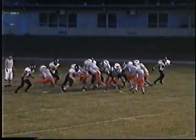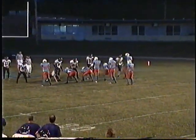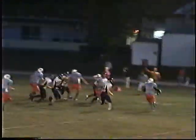Offset I, Johnston under center. There's the handoff, and in the end zone. That's one thing you will see a lot of here in 8-man football, a lot of two-point conversions. Johnston under center. I formation for Crest. Williamsburg crowds the line with the defense. Johnston gets away from a would-be tackler. Throws in the end zone. It's good. 2:54 left in the first quarter.